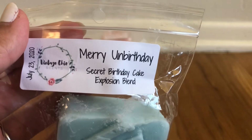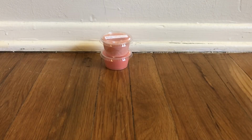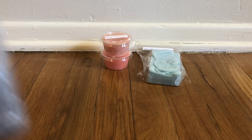And this is really good. It does smell like a nice vanilla cake batter type of scent. I've heard people ranting and raving about this scent. I like to look up reviews on the group before I buy something to see what people have said about it. And people had a lot of good things to say about that. So I hope I enjoy it as much as everyone else seems to.